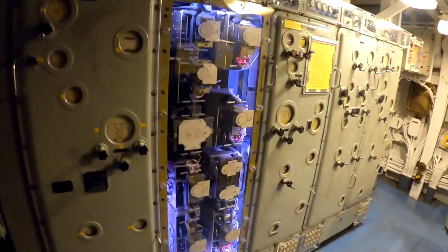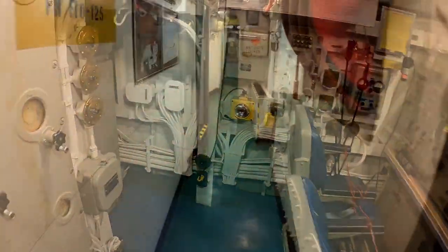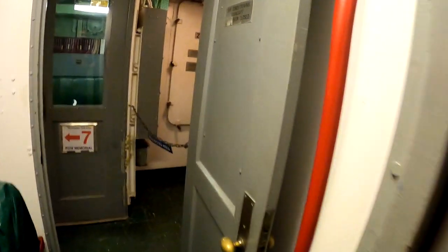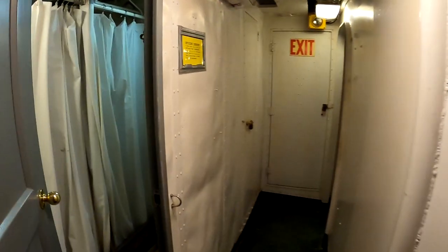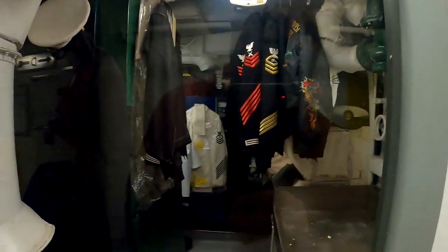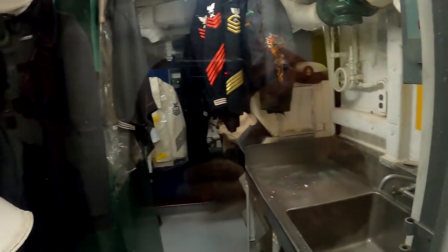So it's a plot room. Again, more equipment. Here's the CPO galley. Chief engineer. We're still in officer country. Here's the ship's laundry. This is where all the laundry came from. It's where they would press everything, clean everything.